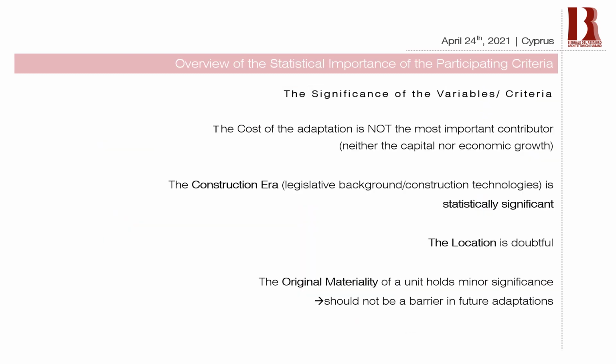Adaptive reuse is indeed of a sustainable nature and it incorporates important aspects of sustainability. Yet these empirical projects show that economics is not the main driving force when it comes to successful reuse or sustainable redevelopment. Surprisingly, the expectation that the cost of adaptation could be the most important contributor to successful reuse, because high cost could indicate works of a better quality, was overturned.